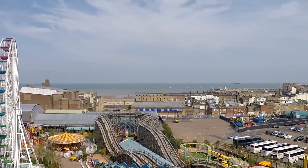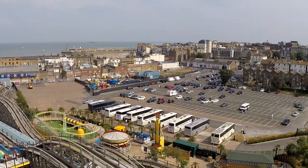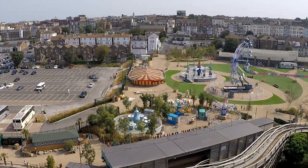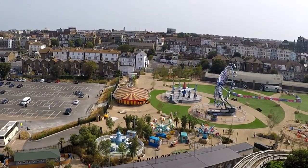Oh, wow. You can see the little lighthouse over there. We walked to that last time. Car park down there. There's some of the other new rides just over there. Some of the kids' rides down the bottom. There's the air race over at the back just there.